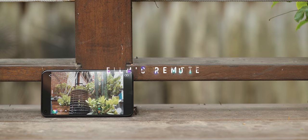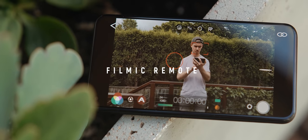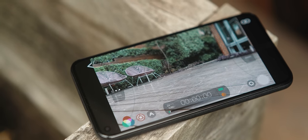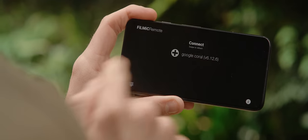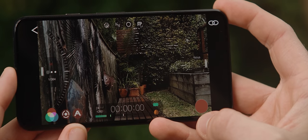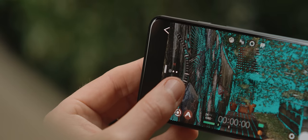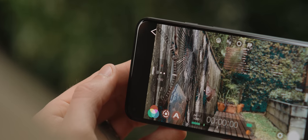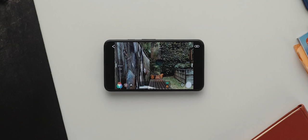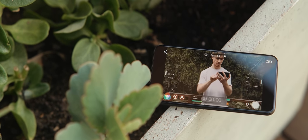And finally, one of the most expensive items that I featured all year, but well worth it in my opinion, was the Filmic Remote application. And if you're someone who uses the Filmic Pro app to capture videos on your phone, well, this app allows you to wirelessly control that application from another phone. Now, as I said when I originally featured this app, for all of the features that it gives you, you'd normally be paying upwards of $1,000. And so whilst it might be slightly more premium than your average app, it's honestly well worth every single cent.